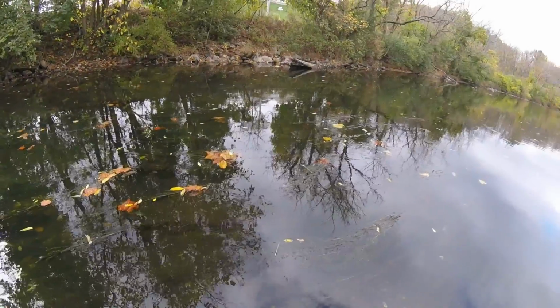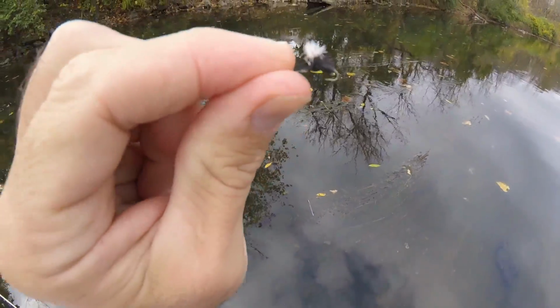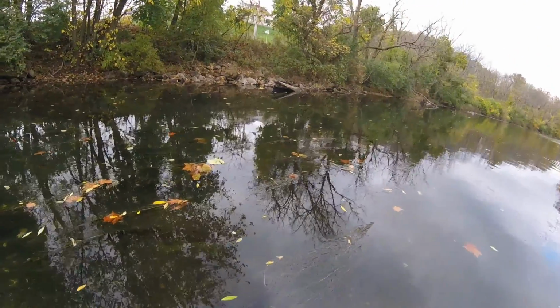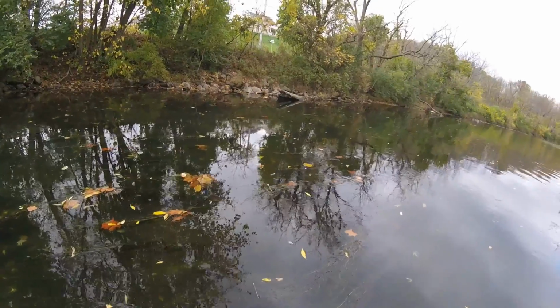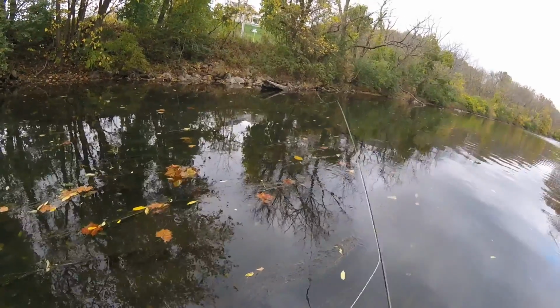Okay, so stay with me. Just rose again over near that log, so he's not spooked. We're going to try parachute ant, white post parachute ant, about a size 16. What I was using up at Spring Creek and doing real well with it. So let's try that. See if he's going to give it a hit.